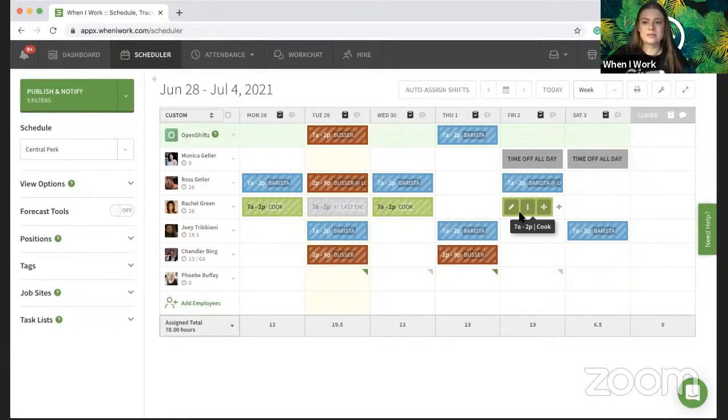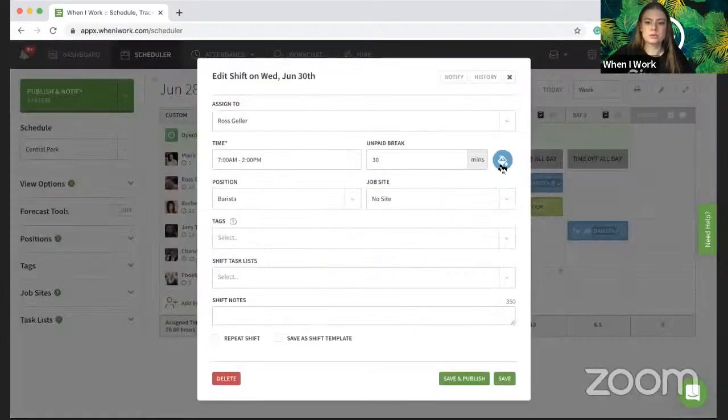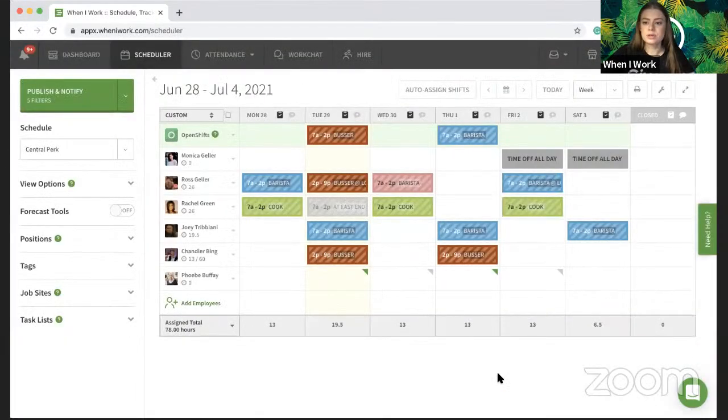What I've also seen is coloring shifts by time of day. I've seen morning shifts be blue and I've seen evening shifts be red. That kind of makes sense in my head, and I've seen that be done. You can really color the shifts however you want to. You can color shifts one by one individually. If you just have a one-off shift that you want to have a different color, you can. You can just color them however you want manually.